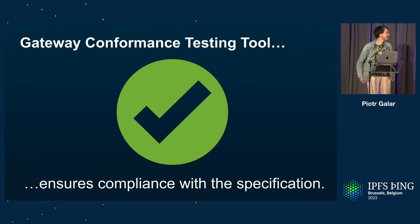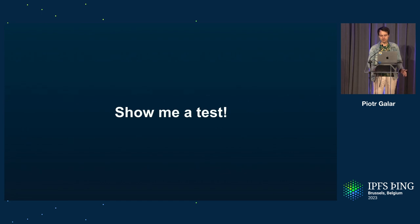Yay! So we knew what we wanted to do, and that was only the easy part. Now, how to do it. Luckily, we are dealing with HTTP gateways, so we have some expertise in how to make HTTP requests and verify the responses. So we thought that's something we can implement. So without further ado, let me just show you what a test in our testing tool looks like.